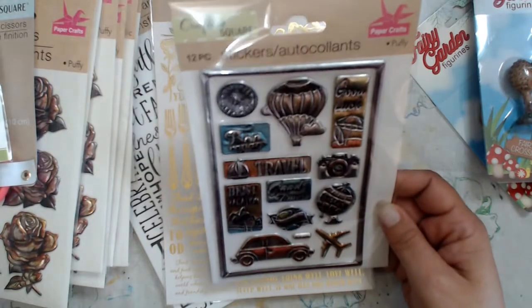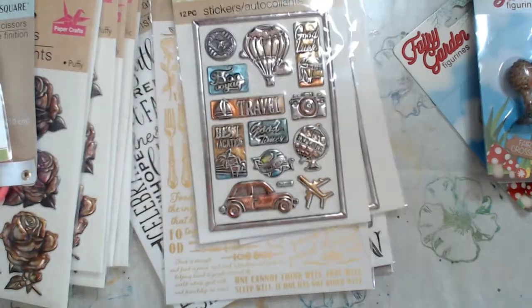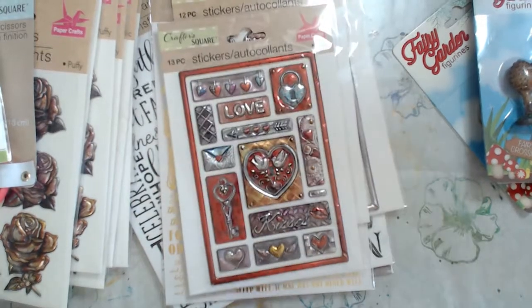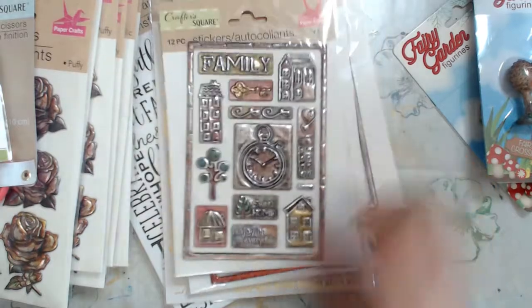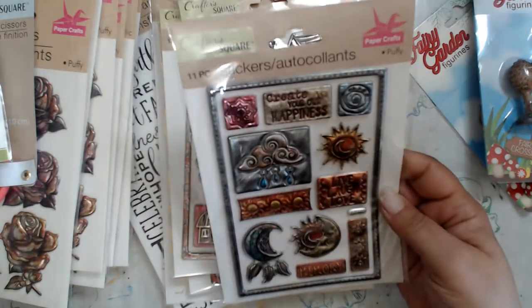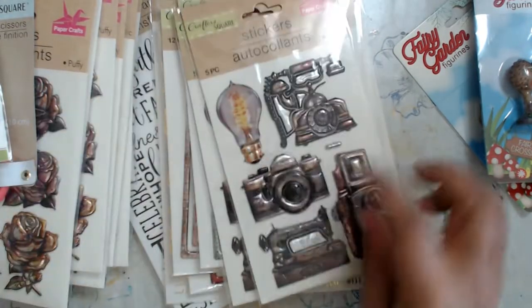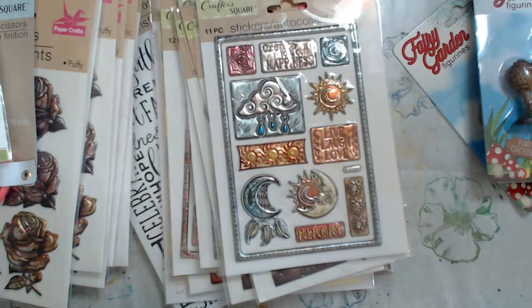I found this one. Isn't that cute? So I got one of those for me, one for Sasson. I only found one of these. I would have loved to have found another one. I got this one. This is family. I got a couple of those. This one. I got a few of these. 2 of those. I was hoping to find more, but they didn't have any more of those.